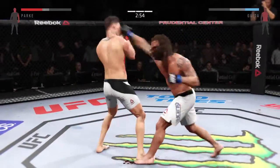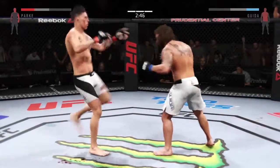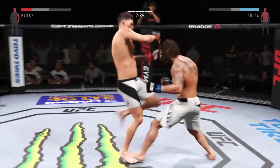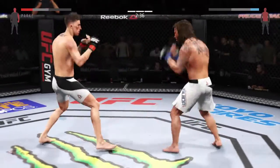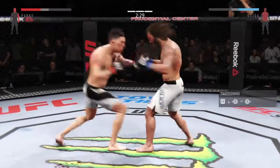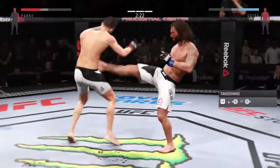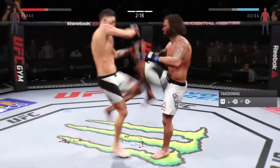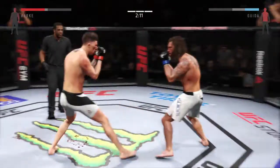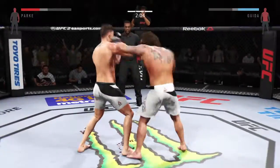Joey did a nice job blocking that punch. Front kick to the face. Oh, there he connected. Joe, we're seeing some nice work. He's really staying busy. Good defense, and he counters with a jab. Nice punch by Guida. They are exchanging here, Mike. Continuing to strike well. Knee to the midsection. Very nice leg kick by Guida.